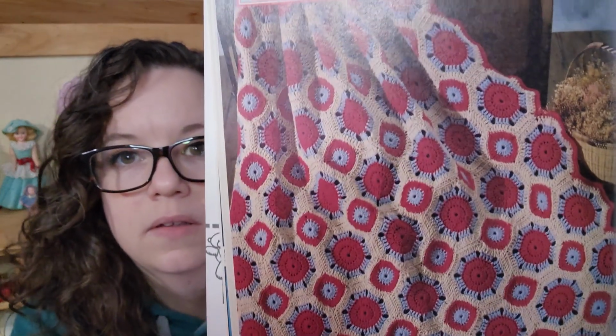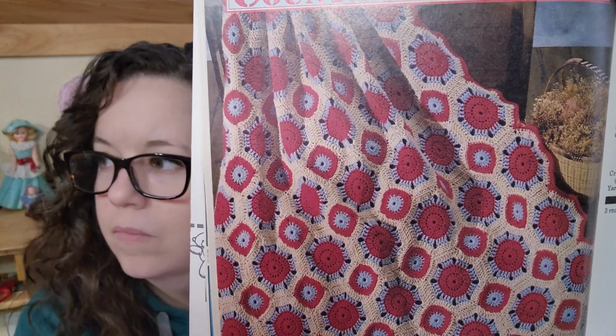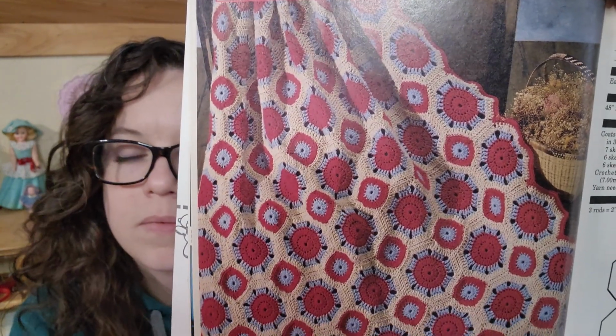Alright. Moving on. Ooh, look at this. Granny Square Afghan. Red Heart 4-ply knitting worsted in wonderful coordinating colors makes up into a smashing 48 Country Treasures. That's pretty. You scared me, honey. It looks like it's red, pale blue, and bisque. So I would say like a tan color.